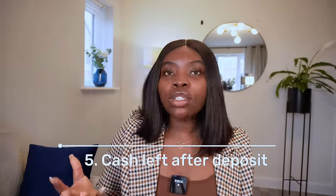to buy a house. Next telltale sign that you might be ready to buy a house is that after you pay for the deposit, you're still going to have cash saved. And this cash is not the emergency fund that I spoke about earlier. It's like you still have savings. So when you pay the deposit for the house, whatever amount you're trying to save for, if it's 10%, 15% or 5%, when you pay that, will you still have cash left? Because there are still other things you're going to have to pay for.